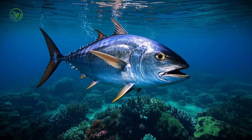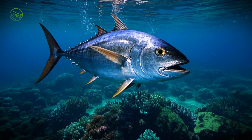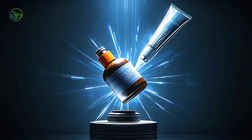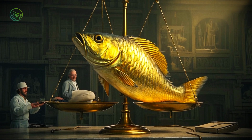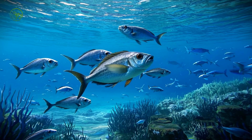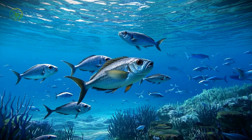When we speak of transporting a 250-kilogram tuna, we're not talking about weight. We're talking about mass in motion, reflexes under stress, and biological responses to an engineered environment. These fish are not frozen. They're alive, alert, and sensitive to fluctuations in pressure, oxygen, light, and vibration.